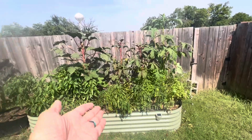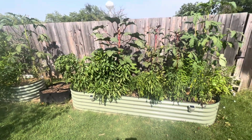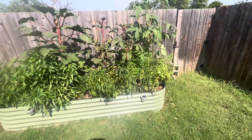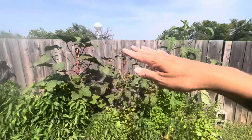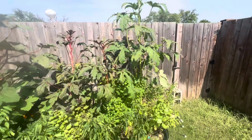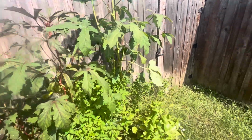Over here, these raised beds, now we're in the super hottest part of the yard, so we're gonna go through this very quickly, okay, Logan? Not a whole lot has changed. The okra is really starting to get some height on. It's super big. It's becoming pretty prolific. I'm harvesting twice a day now because it's growing so quickly.